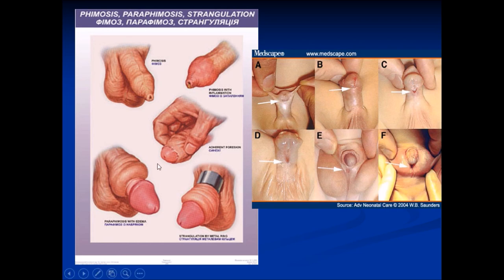paraphimosis. And sometimes paraphimosis can totally block the blood supply to the distal part. Because it is totally constricting and strangulating this part of the penis, it leads to severe pain, and the patient will be shouting in pain. So this is also the condition of paraphimosis, but with strangulation. This should be treated surgically and immediately. So these are some of the conditions of phimosis as well as paraphimosis and strangulation.